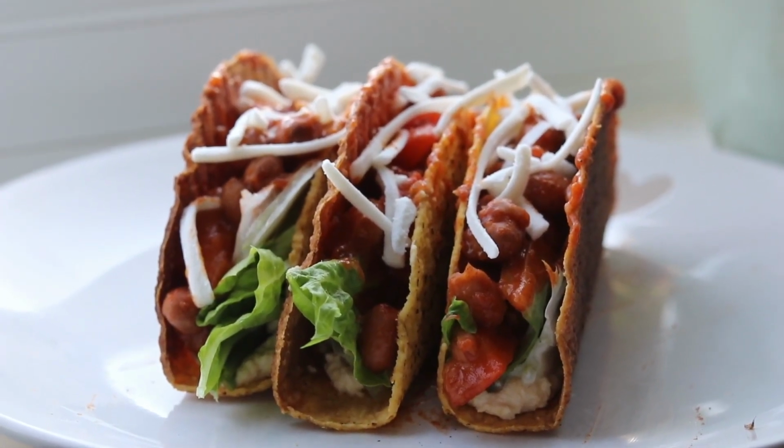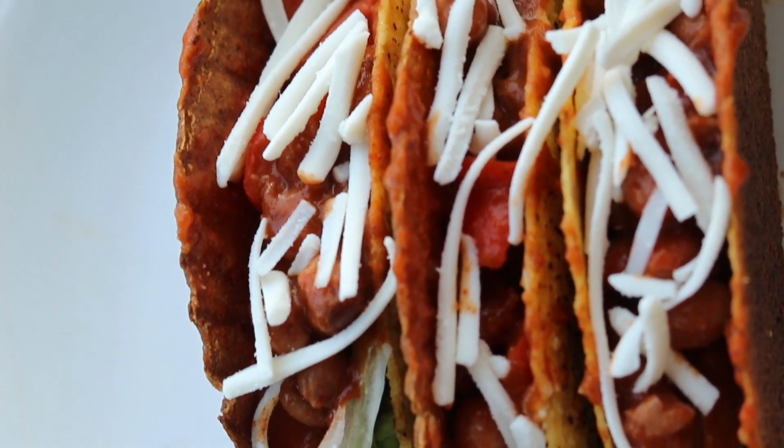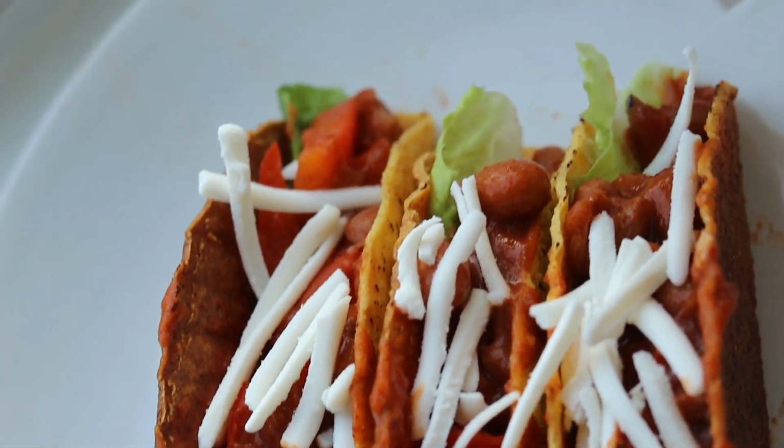Then for dinner that night, I basically had the exact same thing as I had on Monday, except I had it in tacos instead of wraps, but it was basically the exact same dinner.